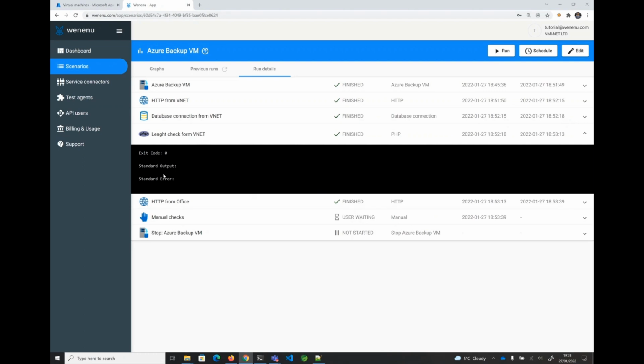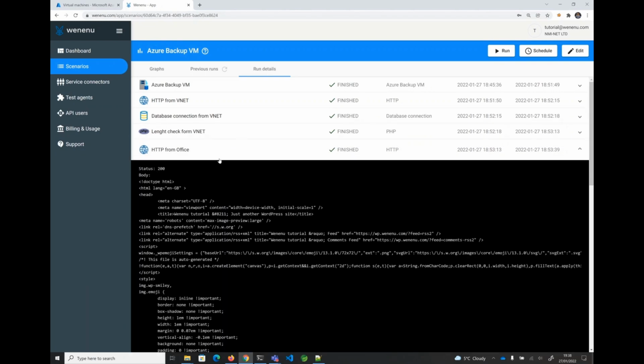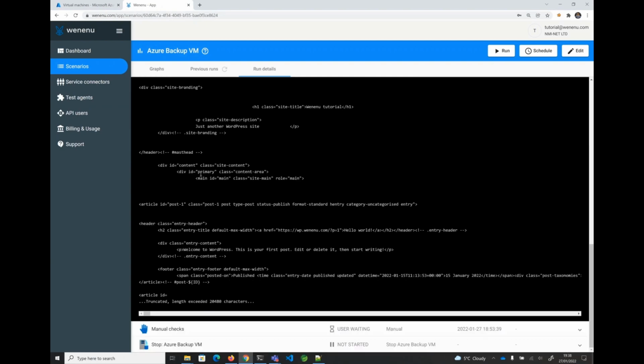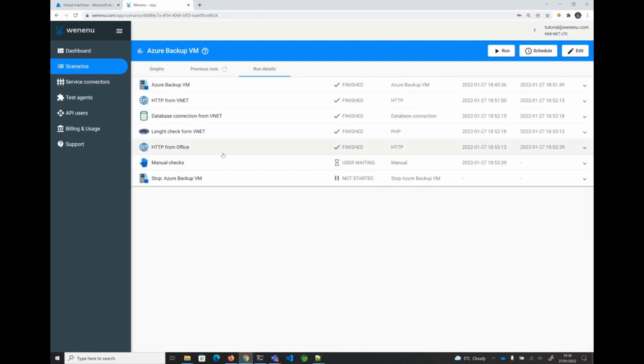I didn't write anything to the output or the standard error, but the exit code was 0, so the length of the response is bigger than 5,000. And then the other step run on the test agent inside our office, and I can see that was also good. So the response was 200, and I can see the response, which sometimes can be relevant, not so much in this case, because I just wanted to know that it was a 200. I already checked that the length was good.